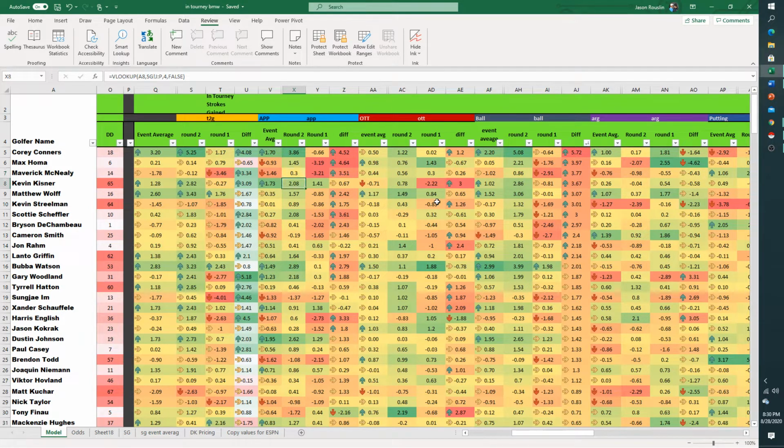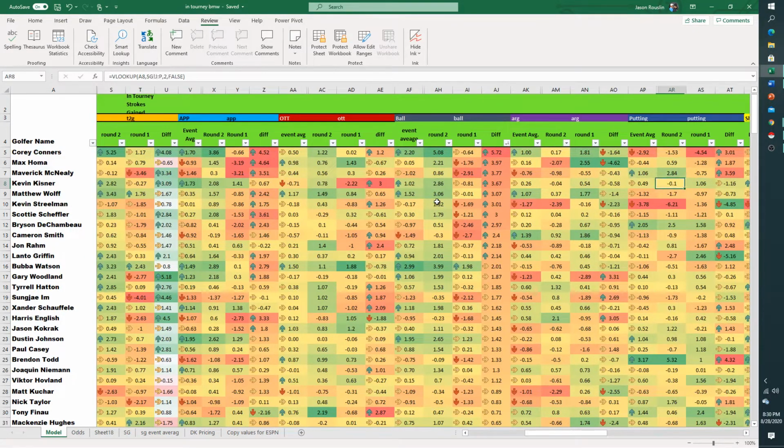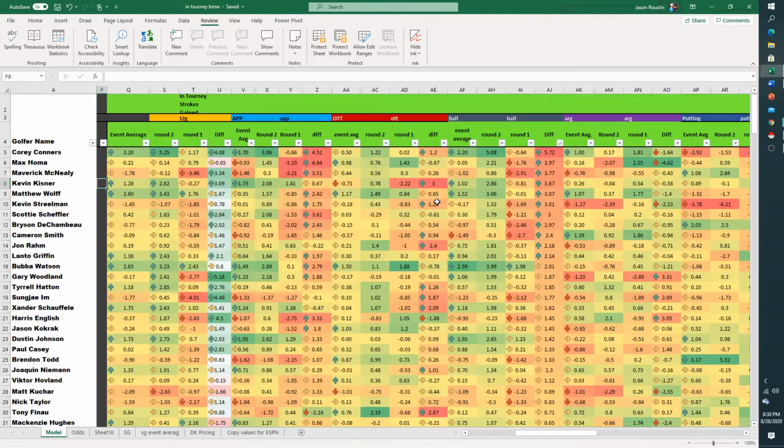Speaking of good on his approaches, Kevin Kisner, back-to-back rounds now where he's gained over a stroke, 1.4 strokes on his approaches, and he's also a great putter. Hasn't quite found it yet, found it a little bit in round 1, missed a couple of 5-footers in round 2. He's a guy that I would definitely be targeting for weekend long and round 3, due to seeing the consistency in his game and knowing how good of a putter he is. Definitely going to be part of my lineups here this weekend and tomorrow.